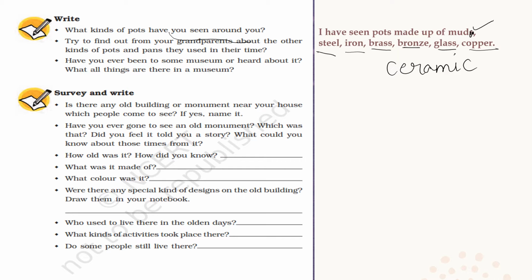So by now you must have done the homework also, which was given to you to find out the colors of these three: brass, bronze, and copper. And if you haven't done it yet, do it so that you know how the utensils of these material look like, and you can differentiate between them.